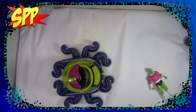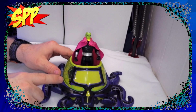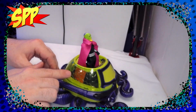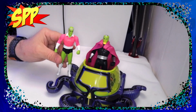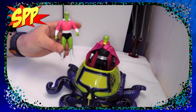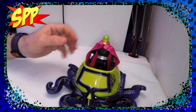So let's go ahead and take a straightforward look at this here. You get to see the black a little bit better. That kind of toxic green that carries through the translucent hexagons, not the bees. Get a comparison of the two Brainiacs there. Pink shirt, hot pants. All black bodysuit. It's very slimming. Very devious cape.